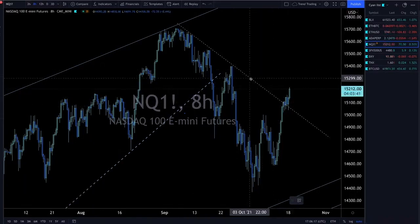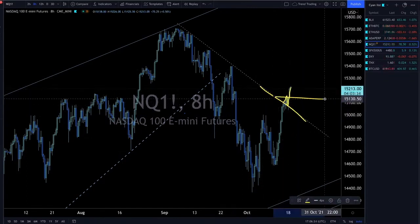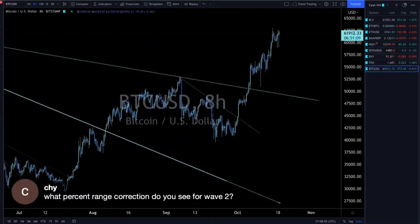Here you can see once price breaks above the trend line, it comes in for that retest and then the resumption off. That's conquering the markets all day long. And this was a good one over here. What type of correction do we see from wave 2? So let's talk about this in real time in a couple of different ways. I'm trying to look for a model of wave 2 to do that, right?